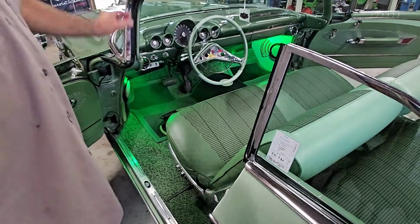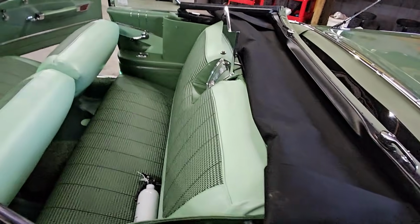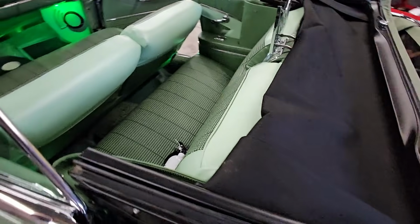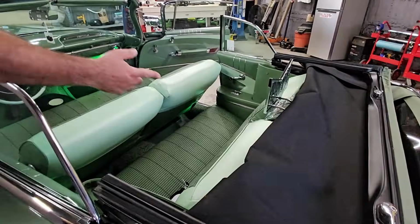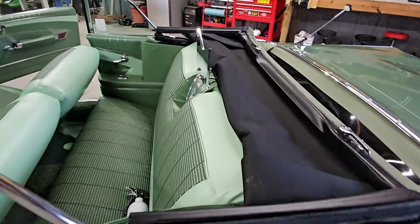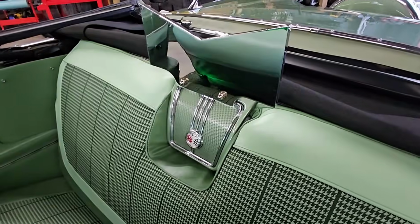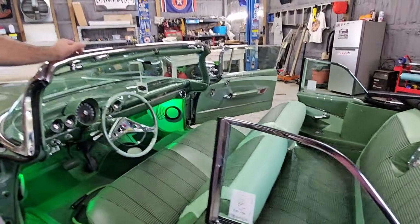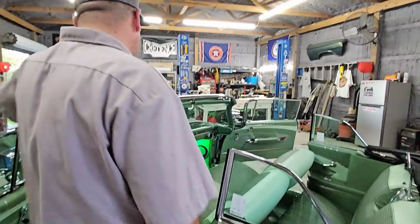But that's the upholstery. So I got all new weather strip, new top weather strip, new pillar weather strip, door weather strip, all new weather strip throughout the entire car. The rear speaker was also refinished. I painted that, polished that out. Every square inch of this car has been touched. Every single square inch. And I'm not exaggerating when I say that. So let's move on to the trunk.